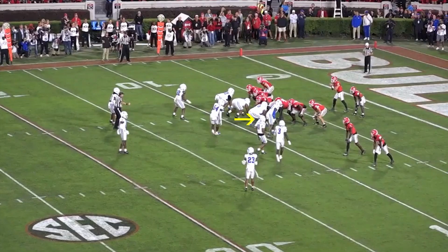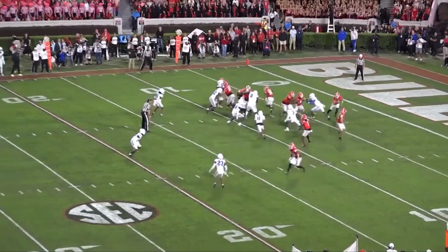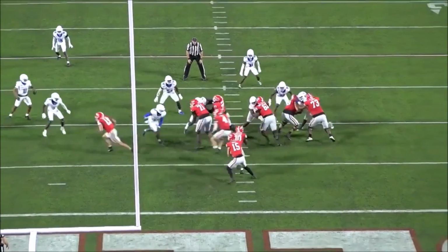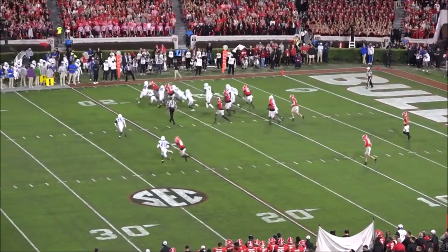Here, we see Walker's upside in the run game. He shows good gap integrity as he uses his arm length and hand placement to create leverage and hold his spot in case the running back bounces that way. Then, he spins out to pursue the ball carrier.